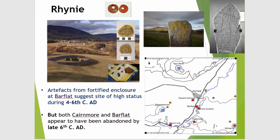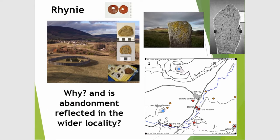It's the site in Rhynie which they've been excavating, and it's believed to be a high status site. It's a fortified enclosure with evidence of metalworking. You've got the symbol stones, and there's international trade. However, both the Barflat and the Cairnmorn enclosures are believed to have been constructed around the 4th century, but both appear to have been abandoned around the 6th century AD. So why? Using the environmental analysis, I wanted to explore how the environment relates to the rise in prominence of these early power centres, and how abandonment is reflected in the wider locality.